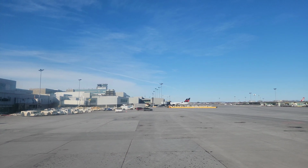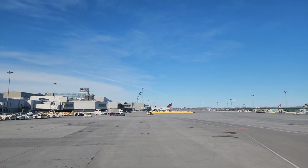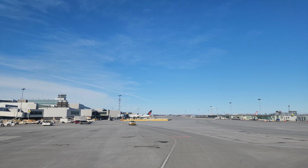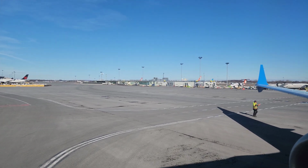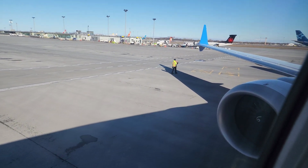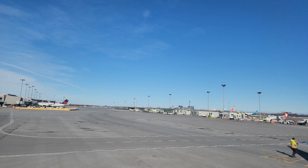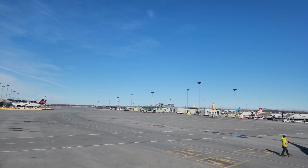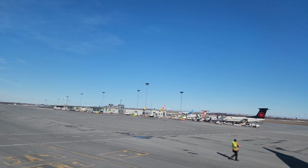Backing up now, preparing to go on the taxiway. It's Friday, March 24th, 2023, exactly 9:41 a.m. My very first time taking a plane trip. So what I'll do is I'll film the taxiway trip and then the runway trip, the takeoff, and I'll put timestamps in the video so you know where to look for certain places in the video.